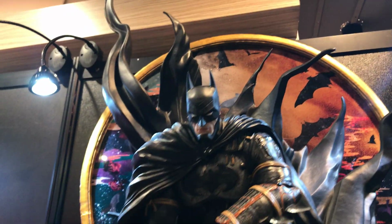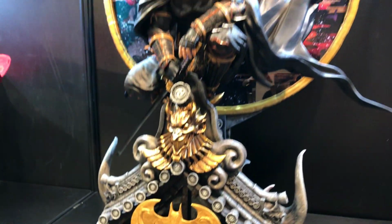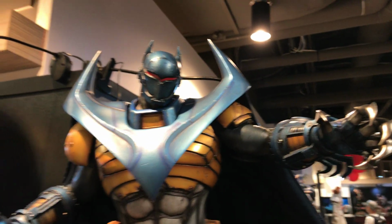Okay, so here you've got the Batman Ninja. Not new anymore, so I don't want to spend too much time on that. And then Nightfall Batman. This is a piece that was shown at the One Fest.